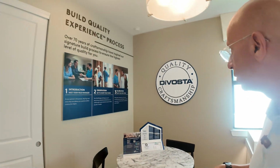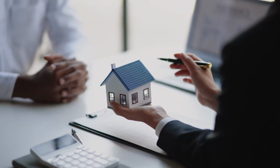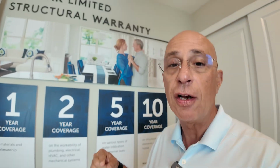DeVos is using it as a room to show off their, as they say, craftsmanship, and they're also going through their warranty information. I've got to spend some time on the warranties, because when you buy from a builder, as opposed to existing homes, this is one of the pros of buying new home construction: you get these coverages. Here they have a 1, 2, 5, and 10-year coverage. When you buy an existing home in Florida, they're considered as-is contracts. Basically, you get the home as is. Here with the builder, they'll give you these protections. Now, if you are the second owner of that home, and the first person bought it from the builder, and you're coming in let's say 2 or 3 years later, you will still get this.